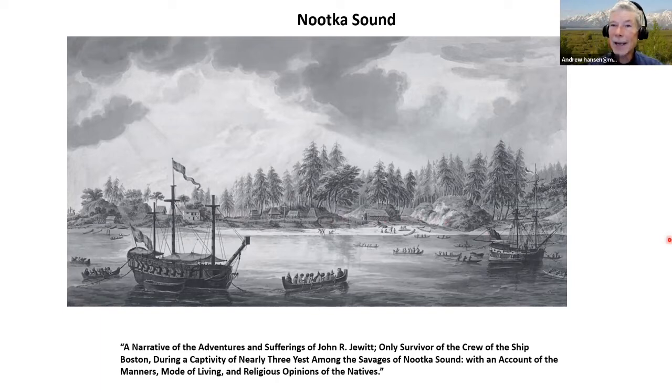And in the following decades, Nootka Sound became the largest European trading center north of Mexico. A really good read is this book, A Narrative of Adventure and Suffering by John J. Jewett. He came in just 10 years after Captain Cook on an American ship, the Boston.